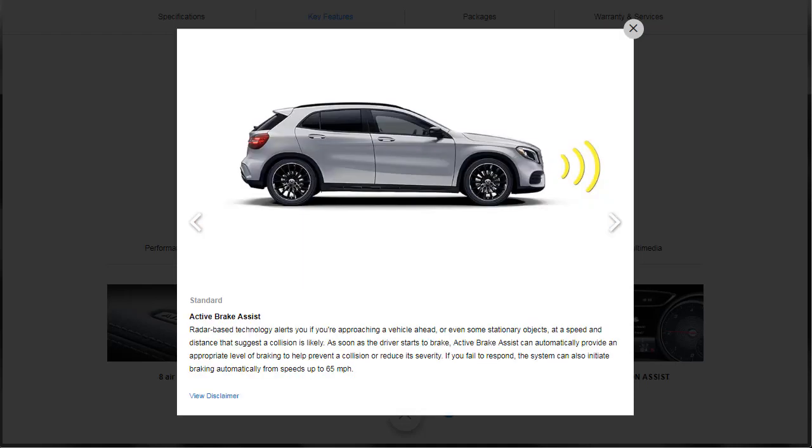Another standard feature is active brake assist. Radar-based technology alerts you if you're approaching a vehicle ahead or even some stationary objects at a speed and distance that suggests a collision is likely. Right, if you're driving recklessly or something like that. As soon as the driver starts to brake, active brake assist can automatically provide an appropriate level of braking to help prevent a collision or reduce its severity. And if you fail to even respond, the system will just brake for you from speeds up to 65 miles an hour. So after that, you're just done if you're going faster than that.